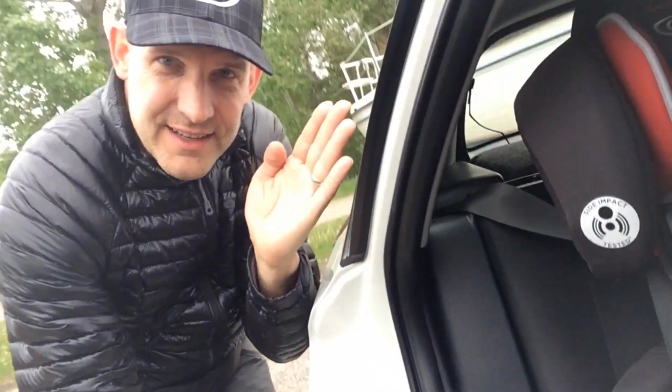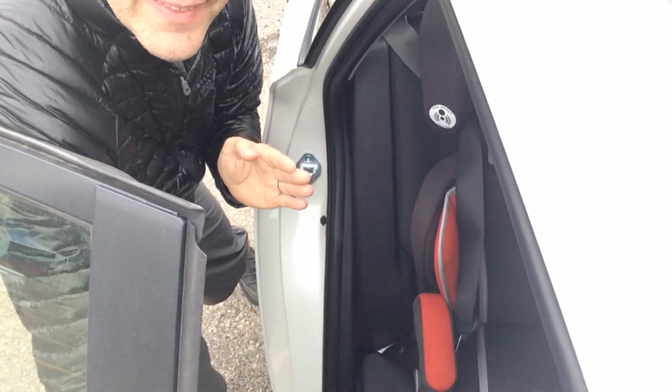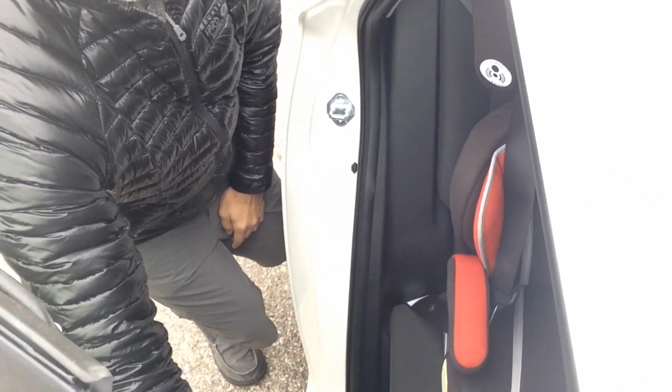But like I said, this door sill, you can see the angle on this. Look how far back this goes. When it rains, yeah, that part of the seat that you can see, it's gonna rain on the seat. We found out the hard way last night at soccer, so I don't know long-term if that's a deal breaker or not. Maybe it is.